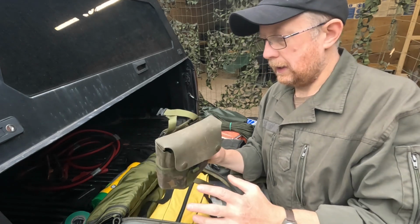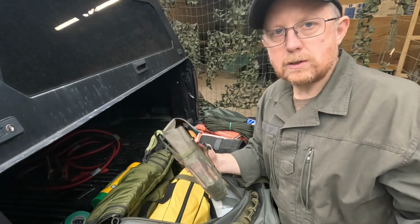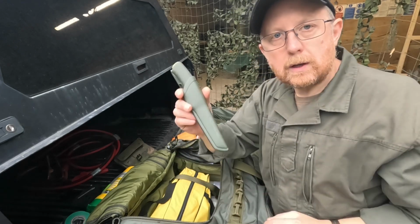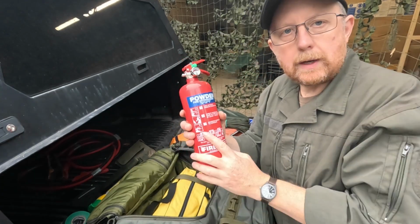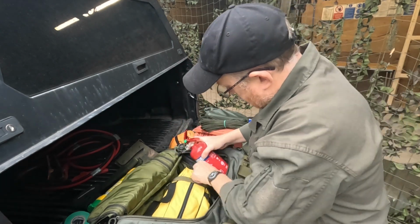But a good shovel will not only shovel the snow away, but if you're stuck somewhere, in the ditch or whatever it is, you'll be able to dig yourself out. You need a shovel to do it. Knife. It's just a more... and in that compartment as well, I've got my fire extinguisher, a powdered one. I'll just put that straight back in the bag, I think.